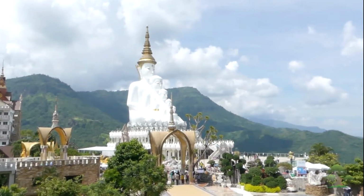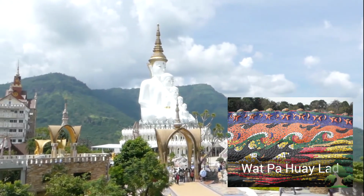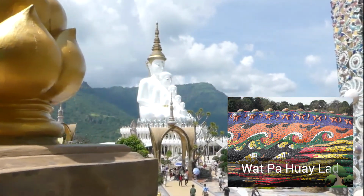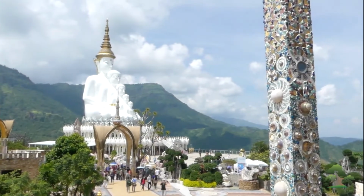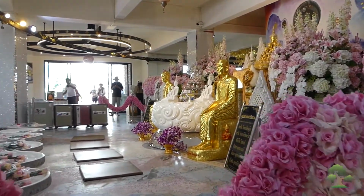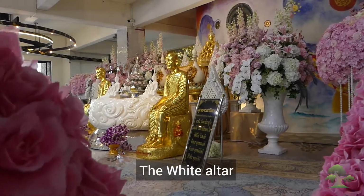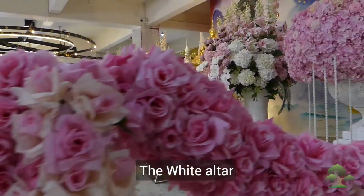It's also the same at Wat Pa Hoi Lad. The main pagoda and surrounding buildings are adorned with over 5 million colourful mosaic tiles and pottery items. There are at least three of these altars. This particular one is white.